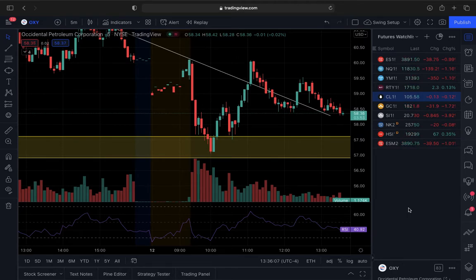Well, this was one of the days where Oxy became a little bit overextended to the downside, and that's when Oxy started trading below $57.50. Okay, notice what happens when Oxy gets below $58. The selling volume starts to die down a little bit. Okay, we get this one big red candle right here, or this one big volume bar here, but notice after that the selling volume starts to die down. So at this point, I see selling volume dying down as Oxy is a little bit overextended to the downside.